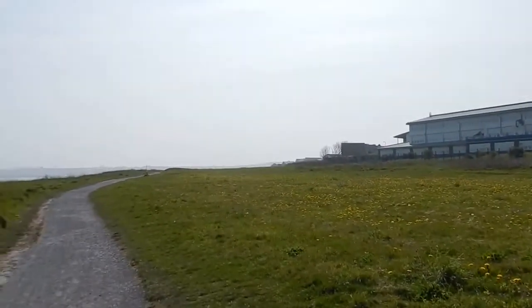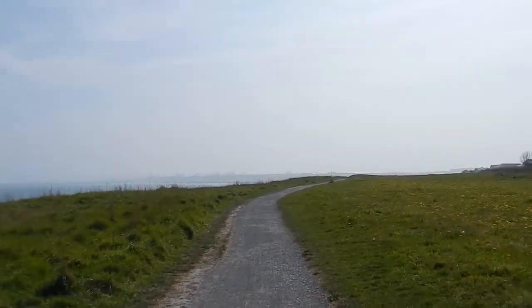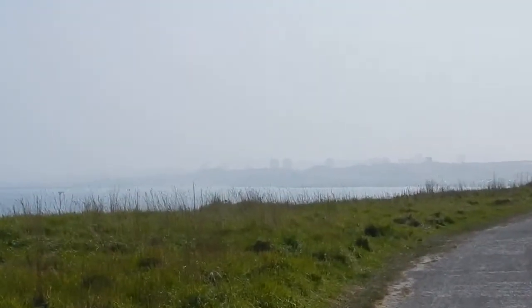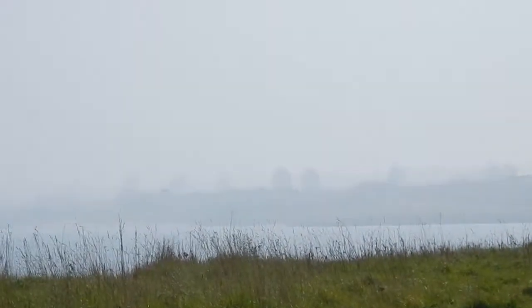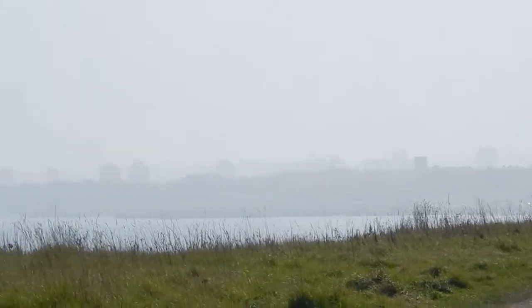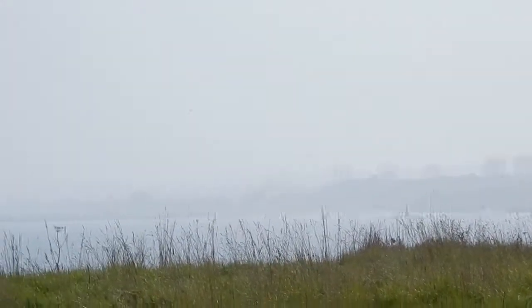I don't know if I can see on this camera. I can see buildings looming in the distance. If I zoom in, do they show up just about? Look at those buildings. They're nearly home.